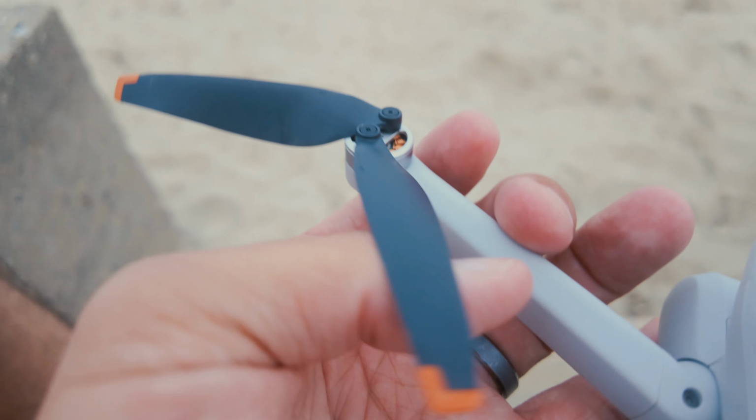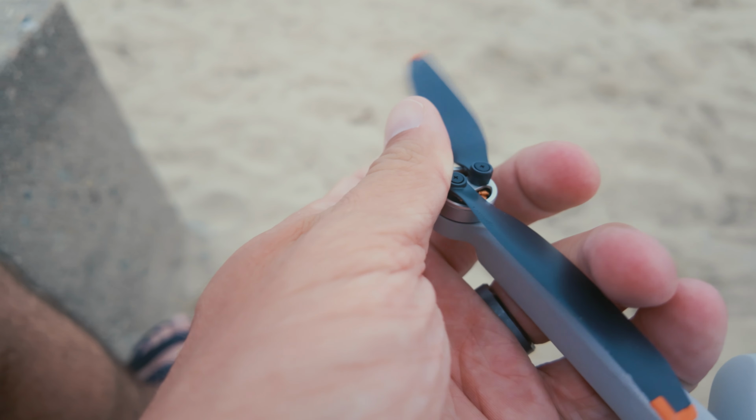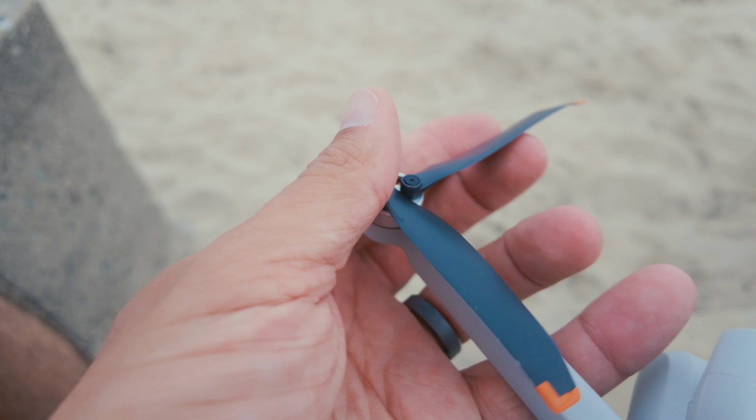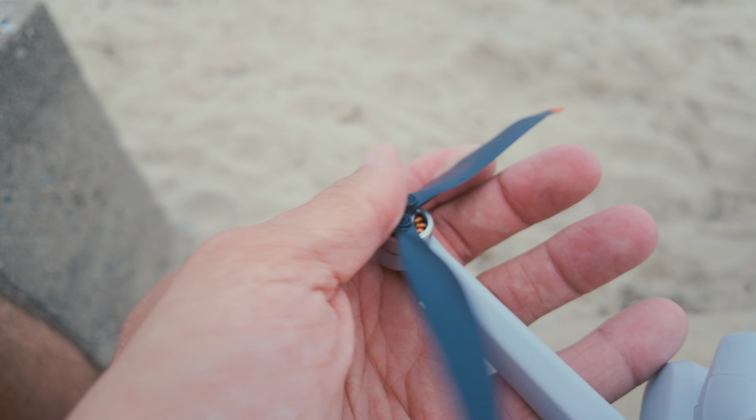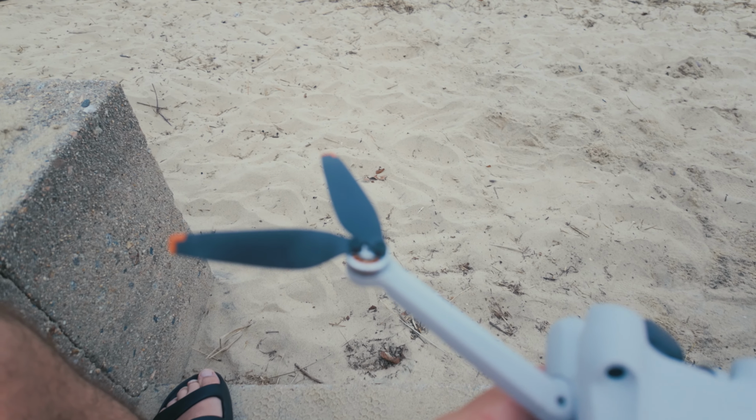Unfortunately, this propeller, something has happened to it. It must have got damaged in my bag. Bent or something, I don't know. But it's unflyable. So that's a bummer.